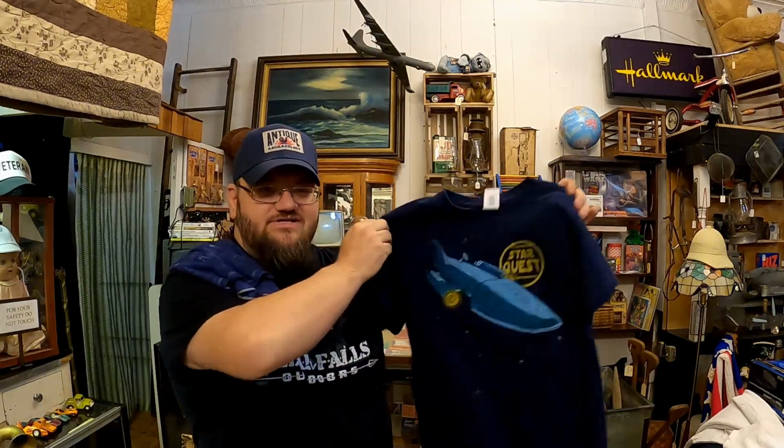This is a Star Quest shirt. Don't know much about it. I just picked it up because it was a green tag and it was half price. I thought this was really cool.